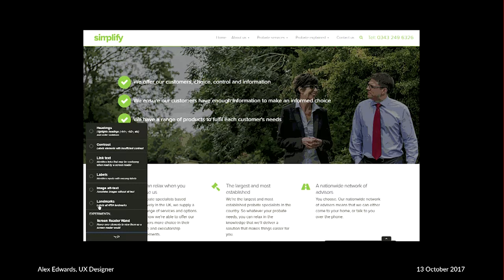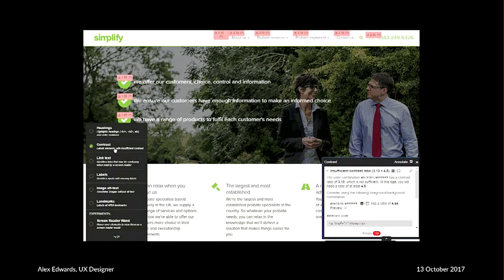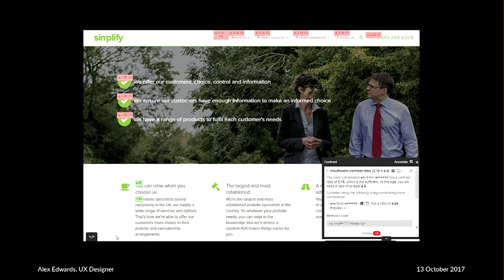So 1 in 20 people are colorblind and struggle with color. So again, they are another proportion of the internet users that we can help. And at the end of the day, these issues, they're not detrimental to everyone else if you enforce them. They just help everybody.